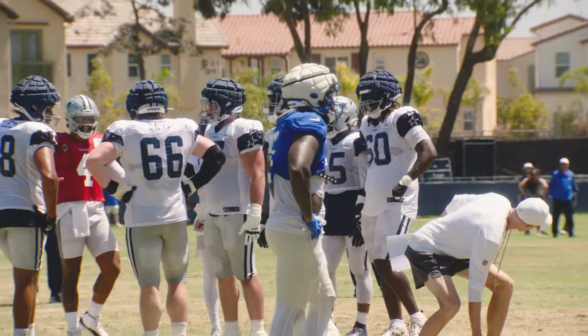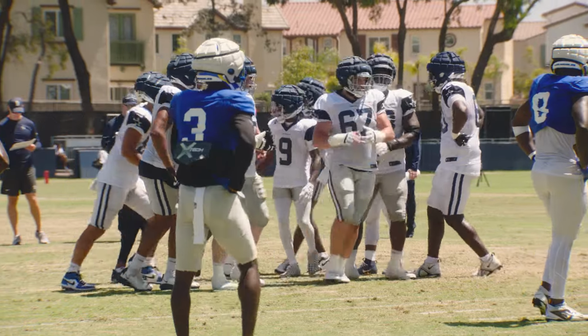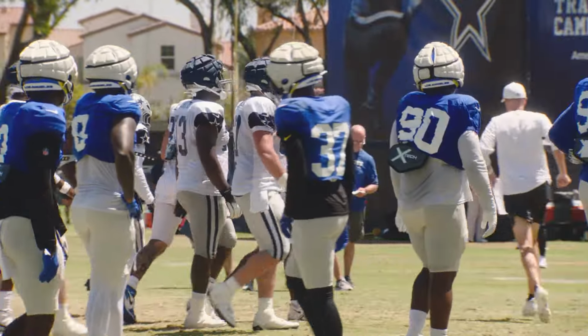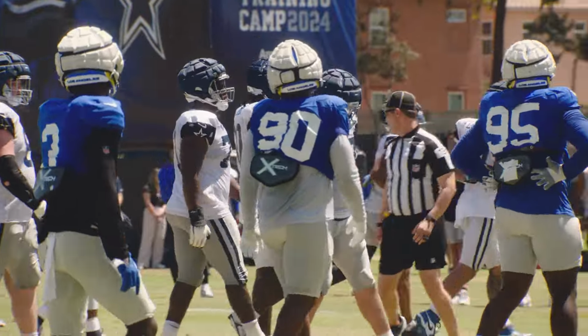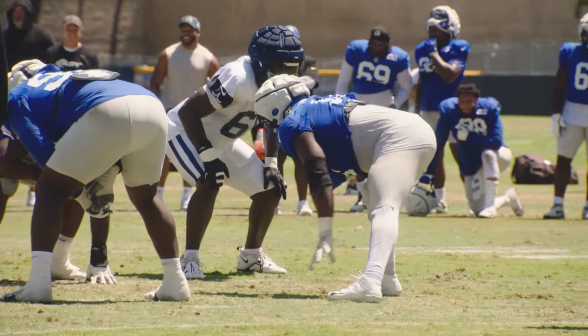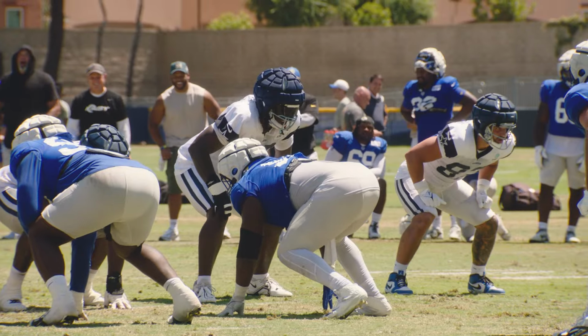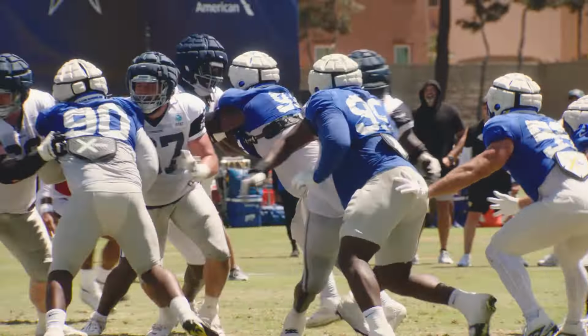Hey, if we could, Nick, let's focus a little bit on Guyton in there at left tackle, if we could. Number 60, the left tackle. Let's see how he plays on this. They're down there on about the 3-yard line. He's had some good reps in the game as a run blocker. Oh, he's going to get the cutoff block inside.